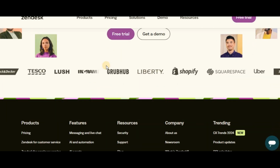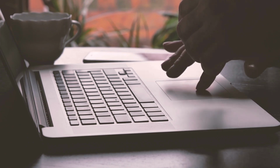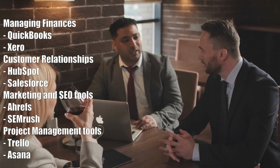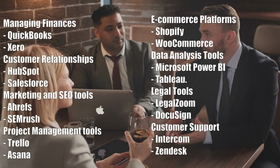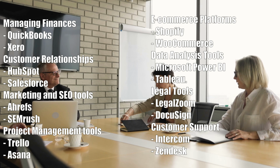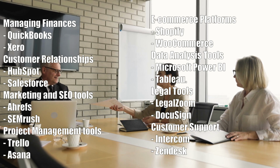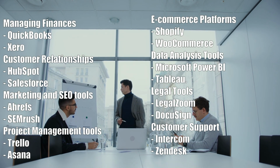In conclusion, we've explored how ChatGPT plugins can transform your business operations. From managing finances with tools like QuickBooks and Xero to boosting customer relationships through HubSpot and Salesforce, these plugins streamline processes and increase efficiency. Marketing and SEO tools like Ahrefs, SEMrush, and social media plugins enhance your online presence, while project management tools such as Trello and Asana keep teams organized.